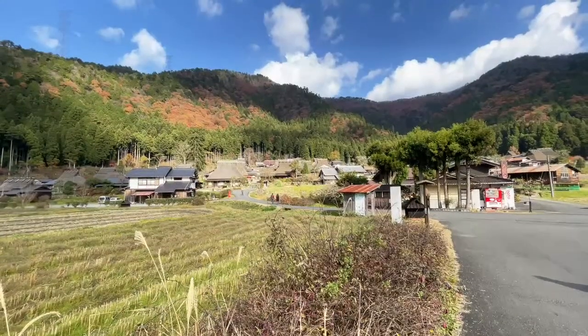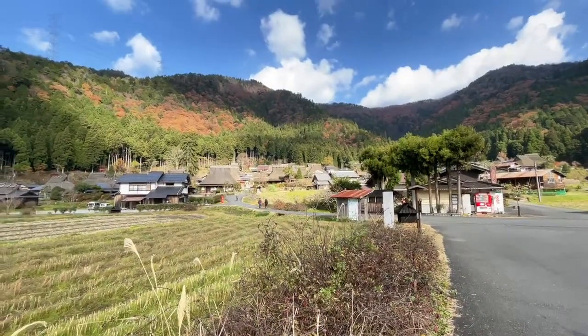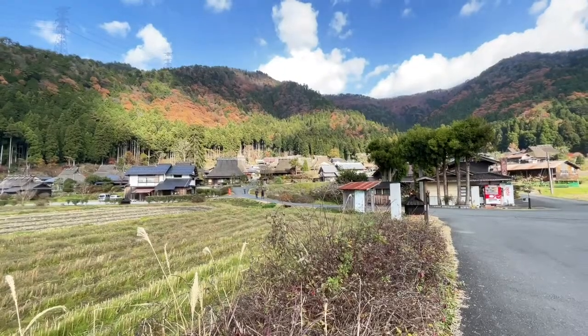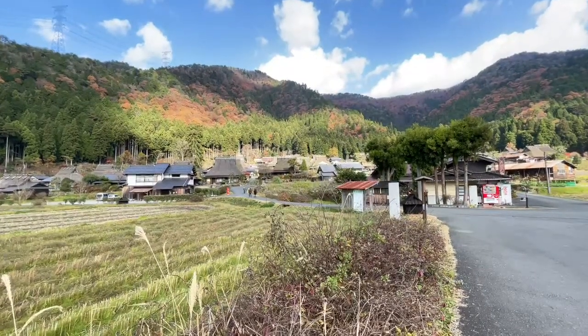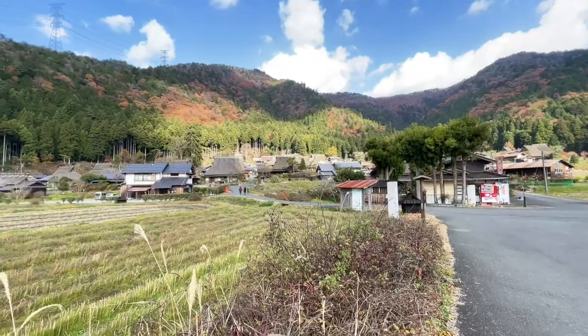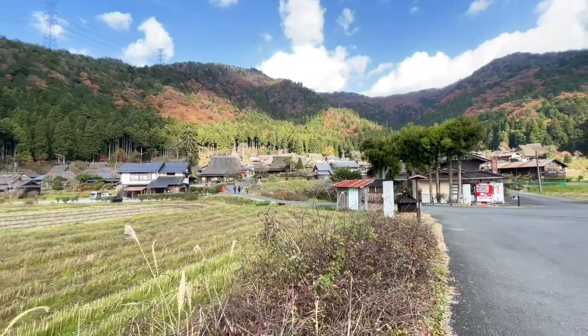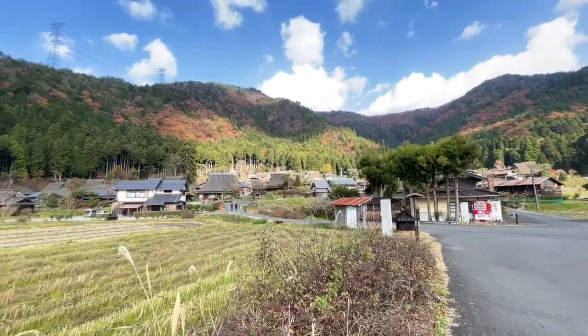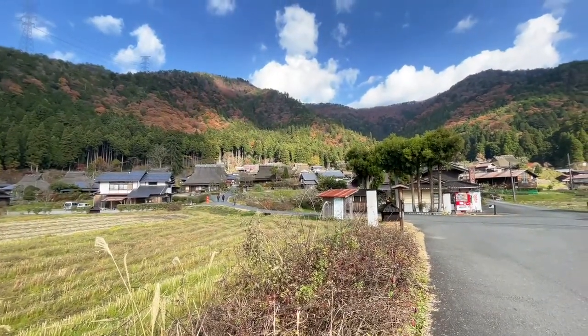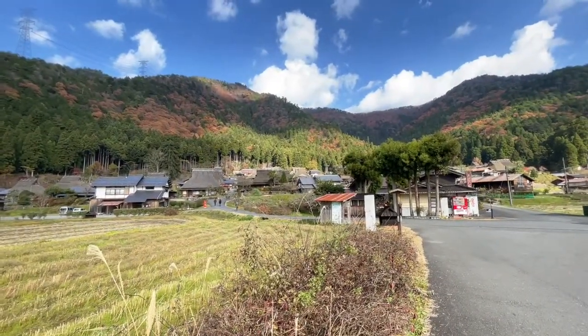So a lot of you might know Shirakawa-go. Shirakawa-go is a famous traditional town with these thatched roofed houses. But this is a different place, which basically has the same thing, with these thatched roof houses, but there's a lot less people. So it's a pretty special place, very beautiful place.